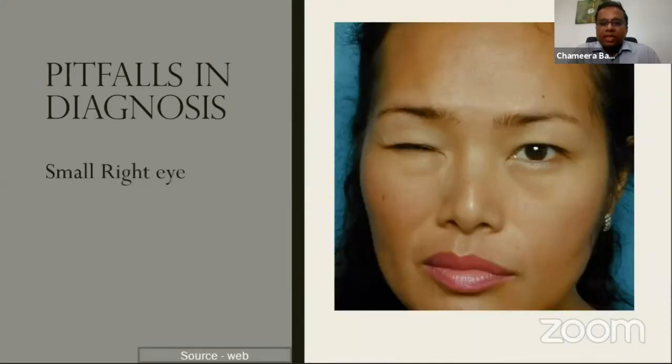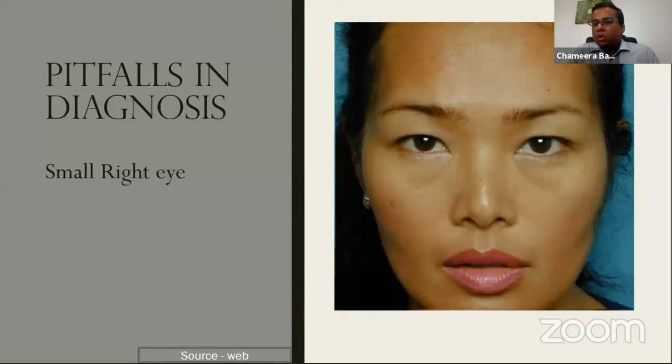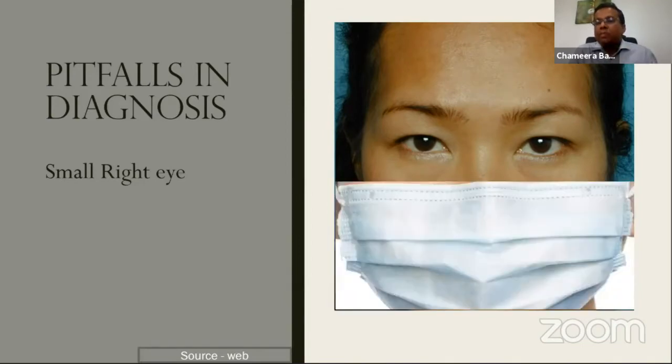Actually, this is the only case which is not from my clinic. I chose it after doing an internet search to give you an important message. So what is the cause for the small right eye in this lady? Yes, it is hemifacial spasm. This is how she was after Botox injection. So you must remember that hemifacial spasm can present with a small eye. Particularly, it can be easily missed in the early stage where the lower part of the face may not be much involved, as well as when the patient is wearing a mask, particularly with the current pandemic situation.